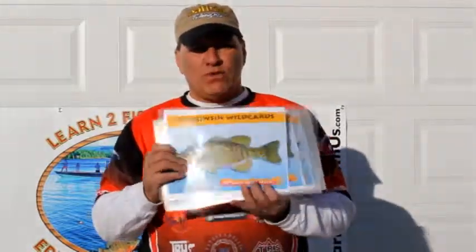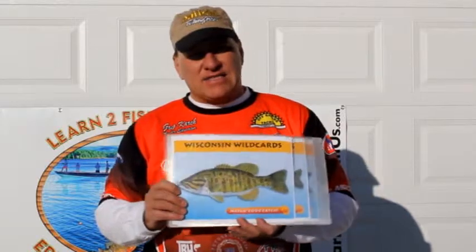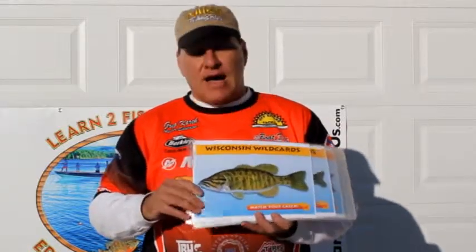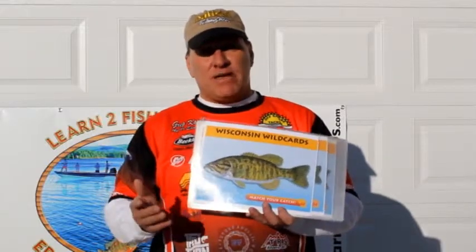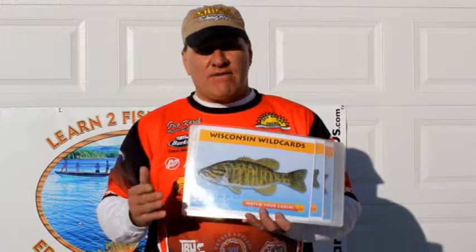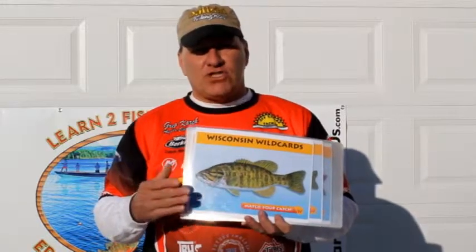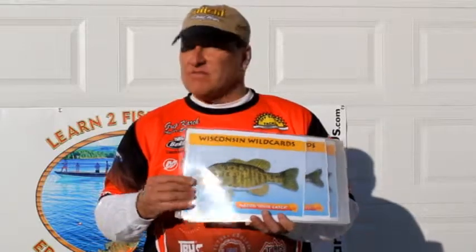Smallmouth bass. Most of the time, smallmouth bass really relate to deeper weed lines, deeper rocks. Preferred baits for smallmouth would be crankbaits, leeches. I mean, you know, some of the biggest smallmouth that I've got have come from leeches. Night crawlers, sometimes you'll catch them on minnows.